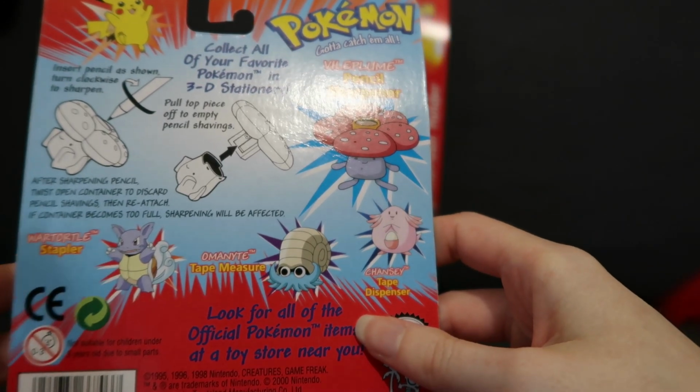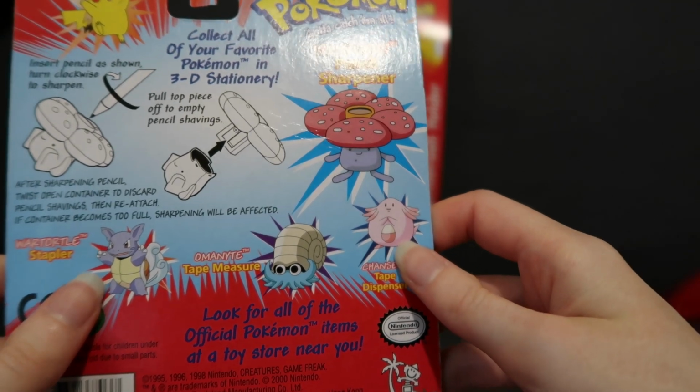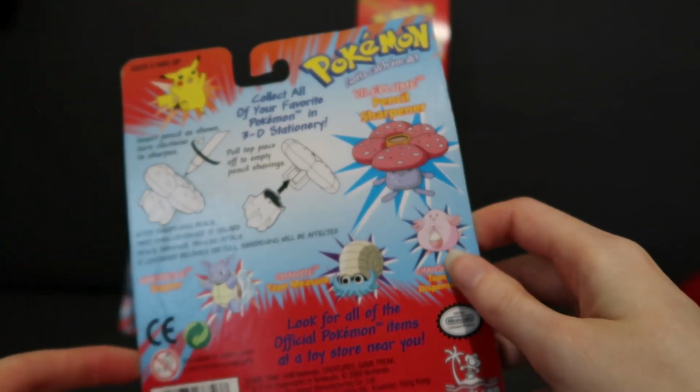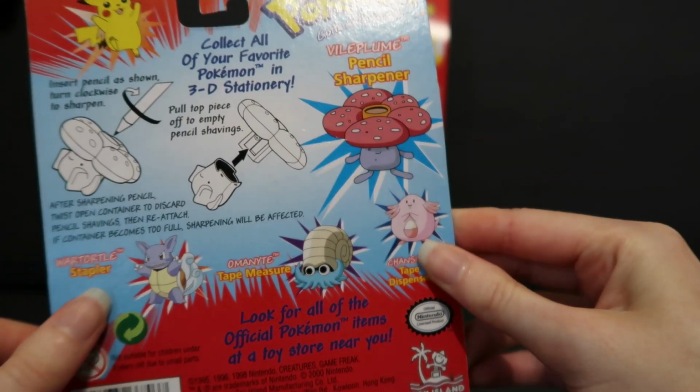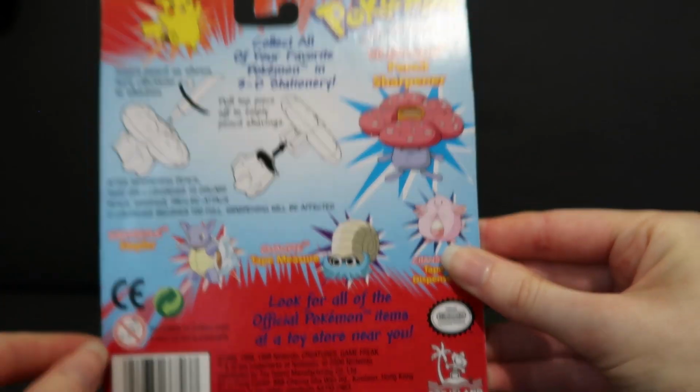I couldn't find any images of the Wartortle stapler or the Chansey tape dispenser, so those are currently lost media to me in a way. I'm sure someone out there has them. If you do have them, please do share some photos. I would love to see them.